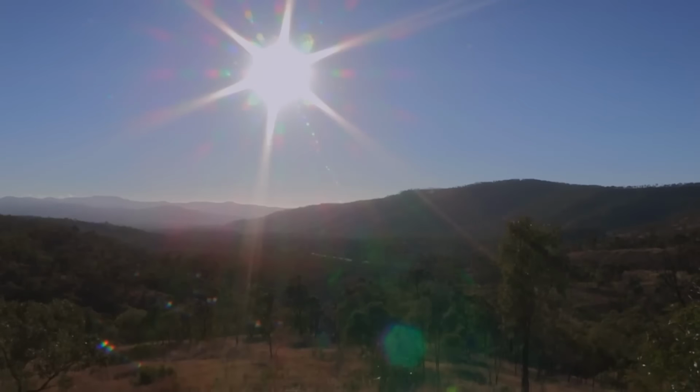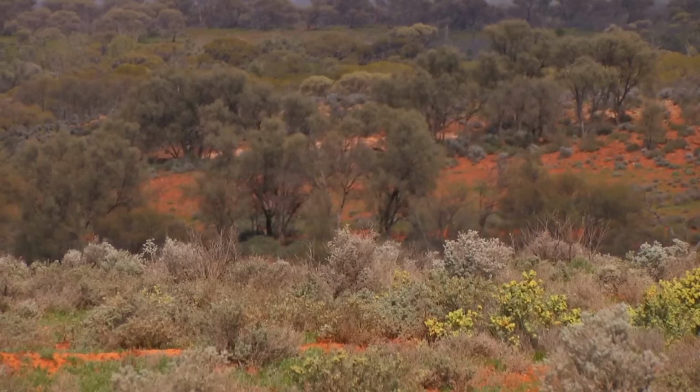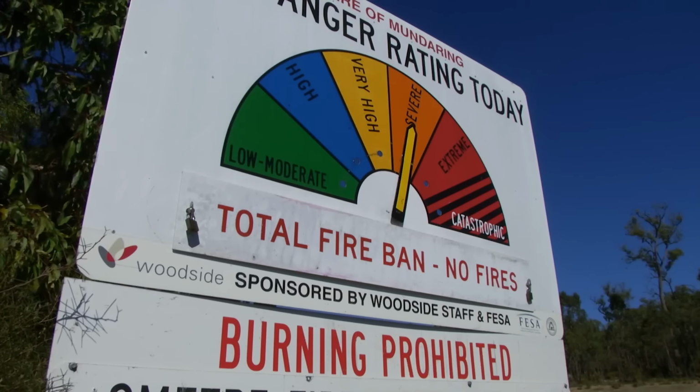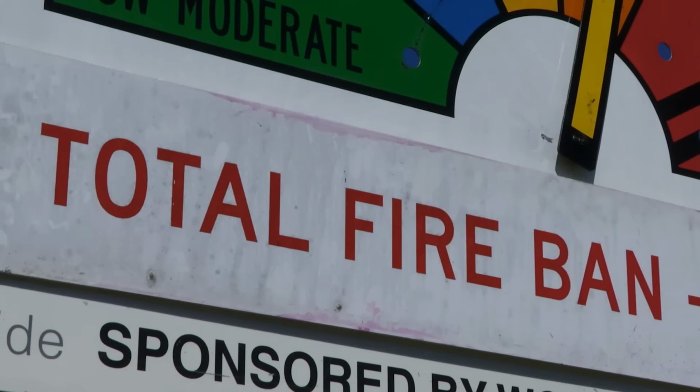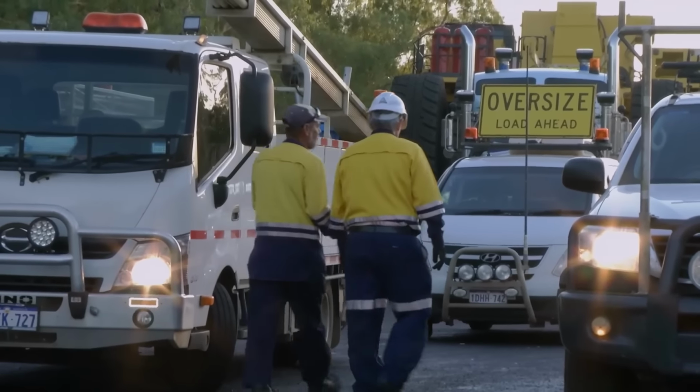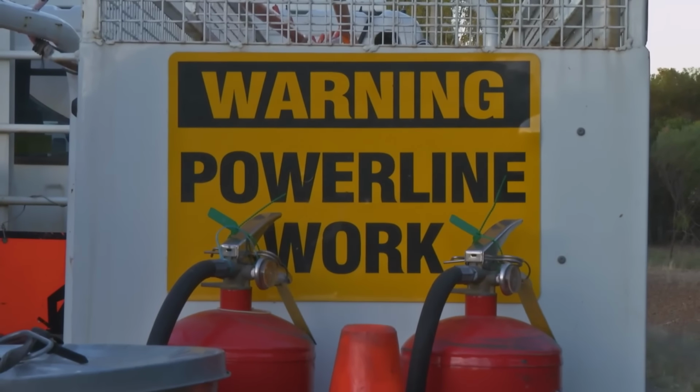After weeks of sweltering temperatures, bushfires are a constant threat. Bad news there, the power blokes have just told me that a total fire ban's kicked in for this region. The fire ban prevents any activities that could set off a bushfire, including lifting power lines. We can't deliver the machine, we're only 95 k's out.